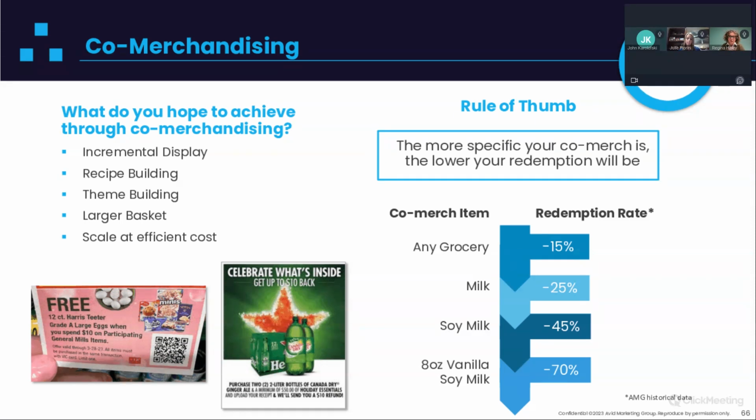Co-merchandising. I think the critical question before you run a co-merch program is to ask yourself, what are you hoping to achieve? Because here's what it's not going to achieve: redemption. And that's okay, because there could be other reasons for that. As a rule of thumb, the more specific your co-merch is, the lower your redemption will be.